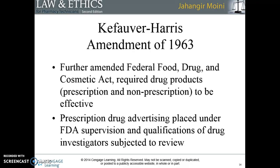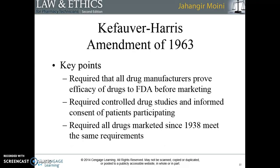This is where we have, again, more and more regulations around the medications. You have to prove that that particular drug is effective, so you can't just start giving medications out. The companies have to prove what we call their efficacy to the FDA before you can actually go out and market to the people. So that's where this one came in.